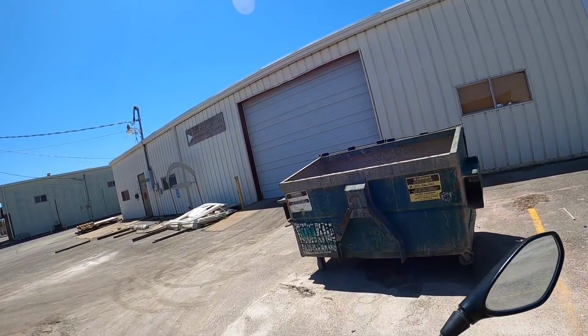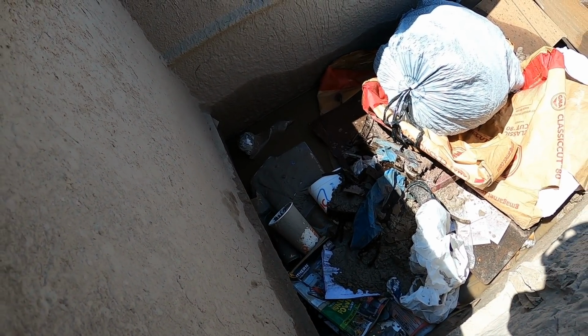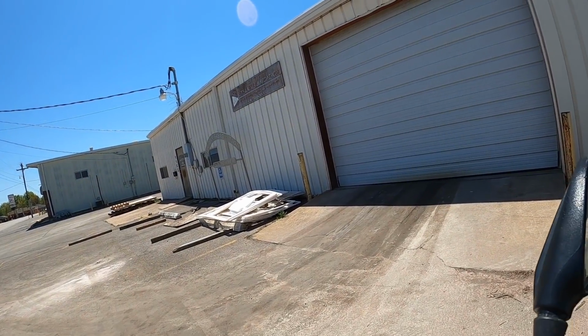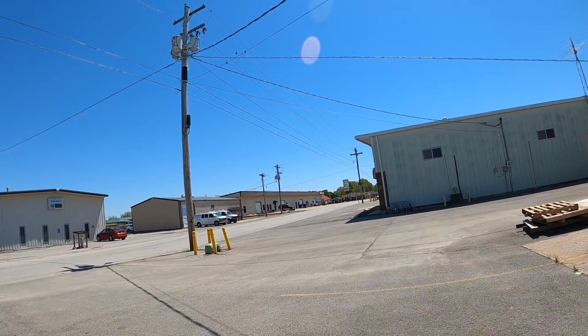This is a sludge dumpster. It's usually full of sludge. This is a high pressure water metal cutting place. Jet stream fabrication. They put all their sludge in there.